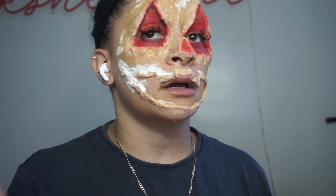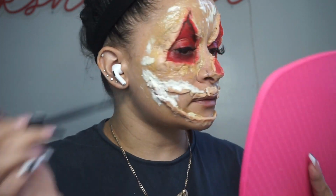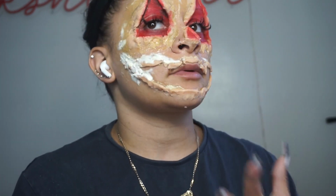I can't really talk that much because this is still drying. I don't know how she did it. I swear I don't know how she did it. She is a magician, and she deserves a prize or an award of some sort because this is not easy. Not easy at all. It seemed like such a good idea. I just want the liquid latex to dry already so I can speak freely. I don't know how long this video is going to be, but this is taking me quite some time.